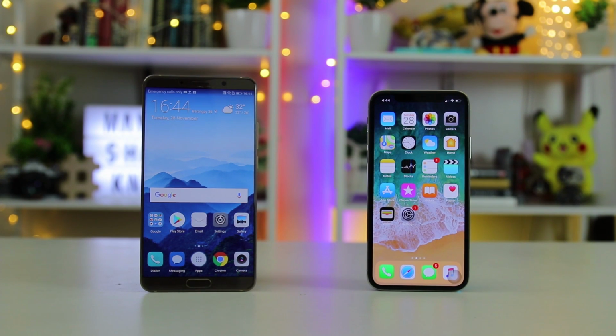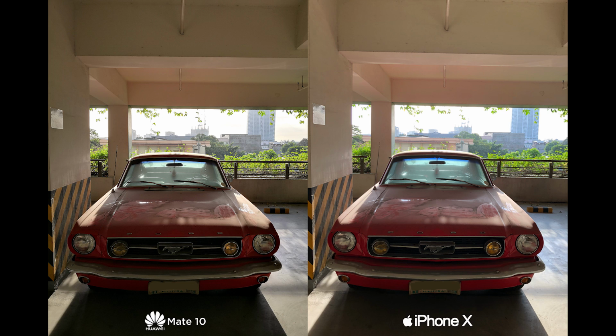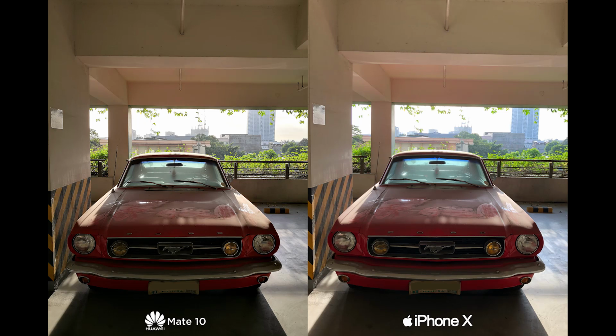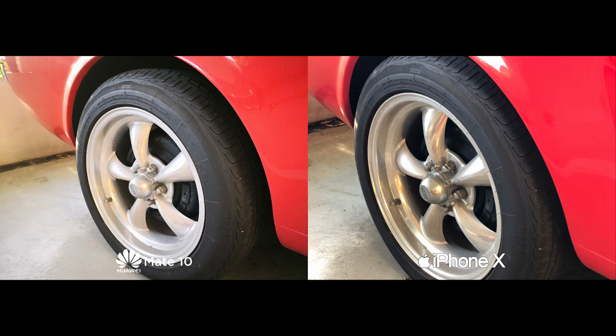For the first image, it can be said that at a glance, there is virtually no difference. Upon further inspection, we can see that on the outside area behind the car, the iPhone 10 shot is overexposed, leaving soft details but putting more emphasis on the car. The shadows are affected, effectively making the red color less accurate compared to the Mate 10's sharper shadows and deeper reds. The next one presented the opposite of the previous image.